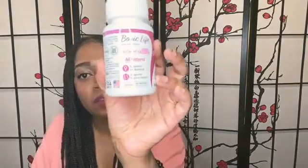So you will know if you have a pH imbalance if you suffer from, like I said, discharge. Regular discharge is normal, but discharge like a really thick, yellowish, very whitish, sometimes greenish discharge, then maybe you need to see a doctor, or you can get these pills right here.